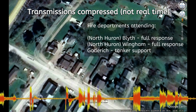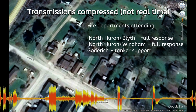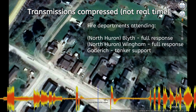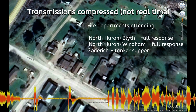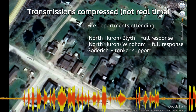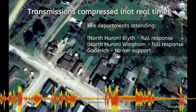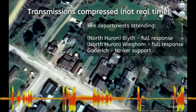Fire dispatch to command. Go ahead, fire dispatch. I spoke with someone from Central Huron. They will be attending with sand or salt, ETA approximately 30 minutes. Roger that, dispatch.